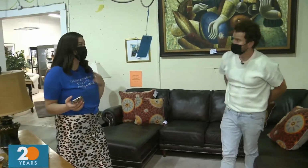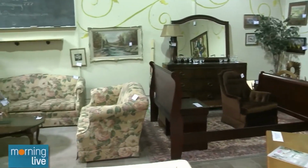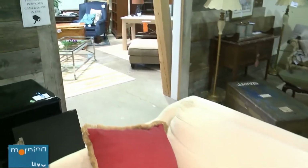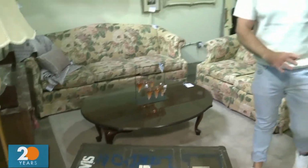If you see an item, put it on hold, because most likely somebody else is checking and it could be gone the next day. So these are the 24-hour holds? These are the 24-hour holds. If you see something on the site, this website is getting updated every day. Constantly with new stuff coming in? Yep. So if you see something, you can put a hold on it, and then you can come in and check it out.